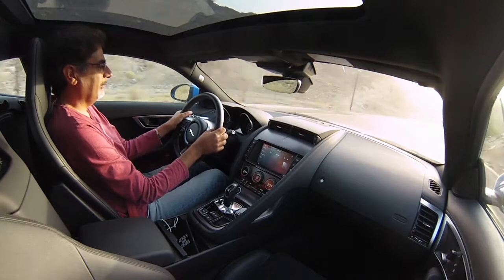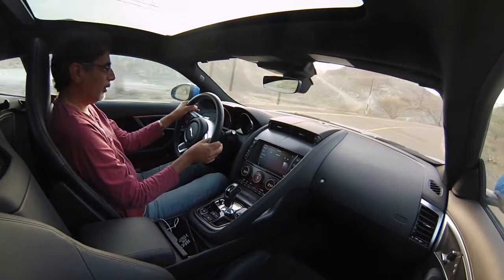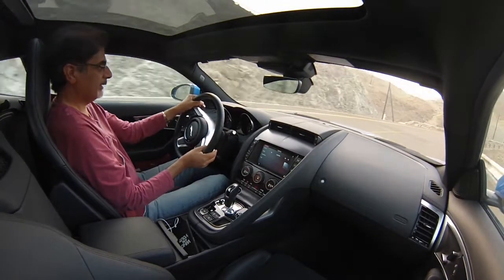Bang, change. Back down to fourth, bang. And fourth is actually a very good gear in this car. Most of this road can be done in fourth. Occasionally you might need third if you're trying to go uphill or something. But really, let's go through these S's.